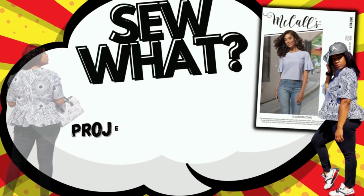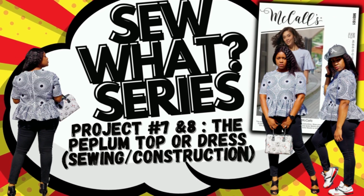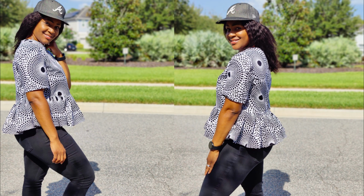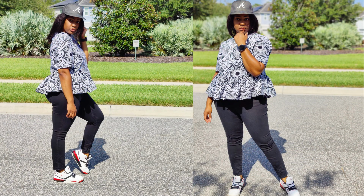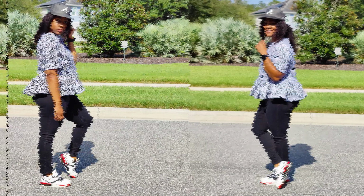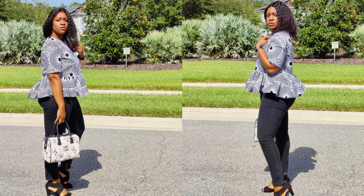So project number 7 was the drafting and the construction of the peplum top. Now it was a top turned peplum top or a basic dress, whichever one you wanted to do. I did not have enough fabric for the dress, so I just went ahead and did the top and let you guys just kind of go through the motions of the dress. The only difference is with the dress, you would have to add pockets. You don't have to add pockets, but it would be a good feature to add pockets to your waistline. That's it. You would add pockets like you would do on any other skirt and attach the top portion bodice to your skirt and you would form a dress. That's basically what you would have to do.